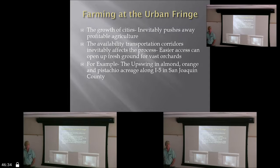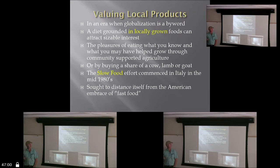Obviously, California's seen a huge increase in population and the farms are moving out. We talked about this already, okay? And then also they like to be along the freeways. People want to be close to freeways, if they live in a suburban area, so they can get to their jobs and that kind of stuff. So there's a competition between the land along the freeways, like along the I-5 corridor through the San Joaquin Valley.